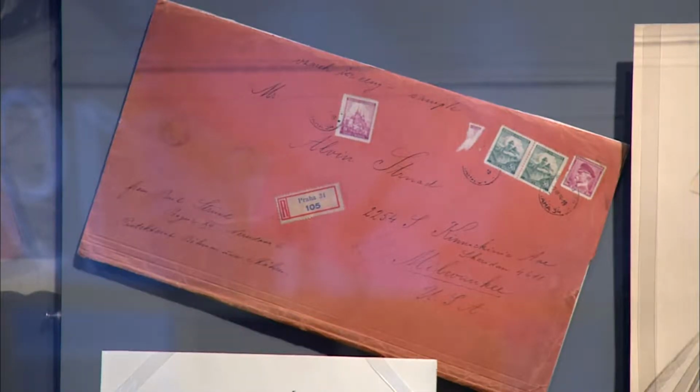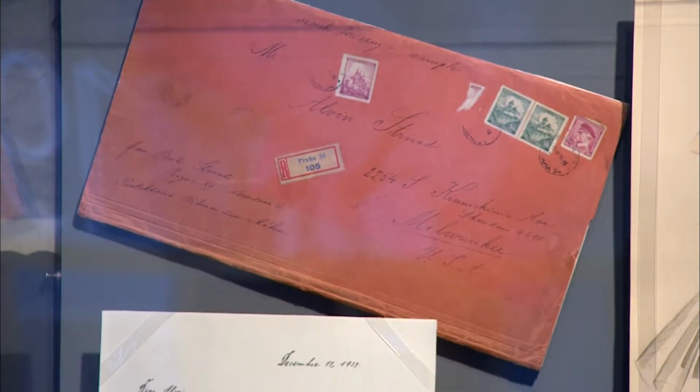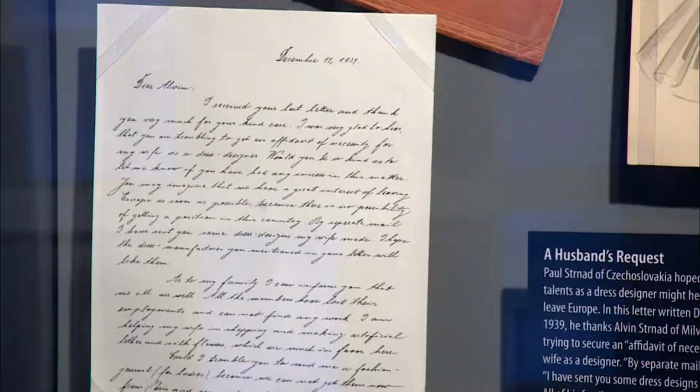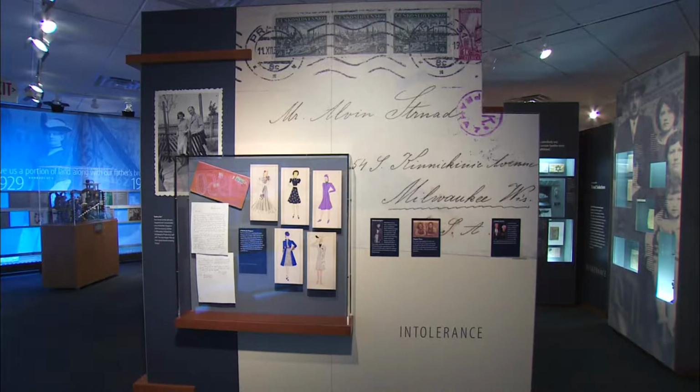Burton Strnad turned them over to the archives, never knowing if they would be on display. He just knew that they would be preserved. And when the museum was installed in 2008, it became a focal point of our Holocaust section.